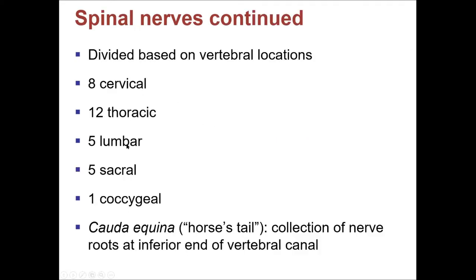Spinal nerves are divided based on the vertebral location. There are differences in the numbering, and you understand why. Seven, and the sacral bone: you remember in the sacrum there are foramina for spinal nerves, and spinal nerves move through these foramina. And one coccyx and one coccygeal spinal nerve.